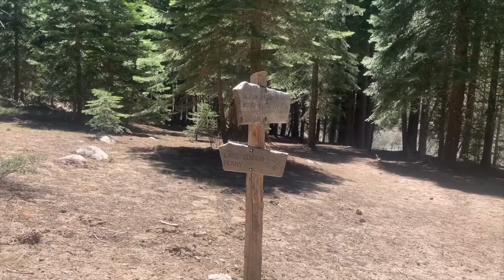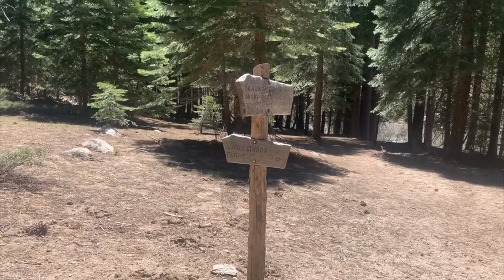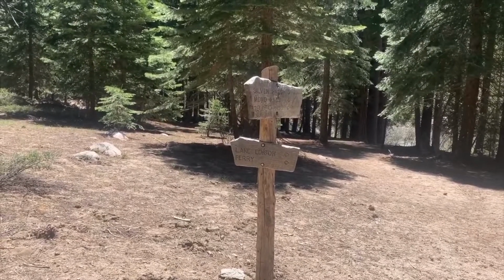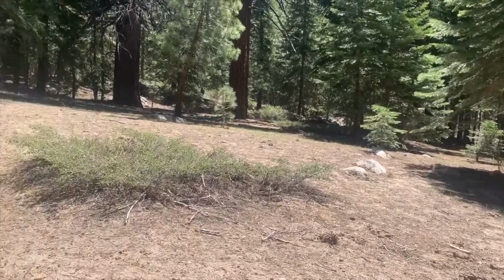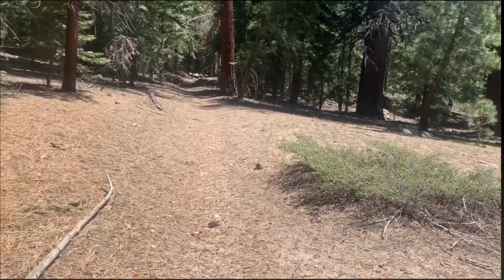Our packs are laden with food, and we've put on weight. And we're all happy. So onwards we go to Mammoth to meet Paul. And there's our trail.